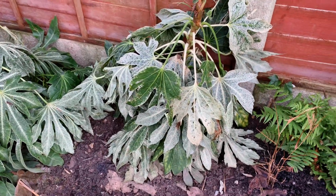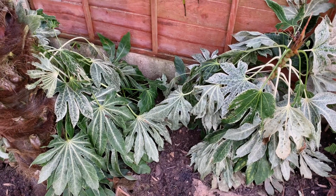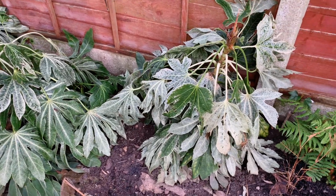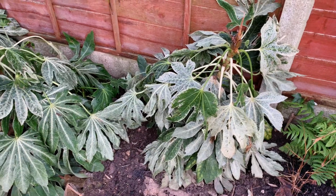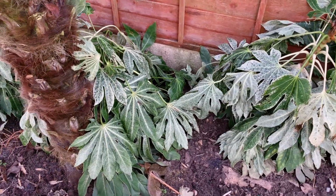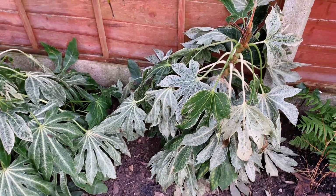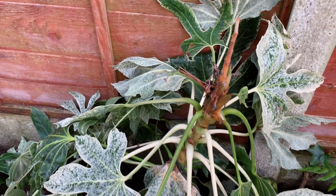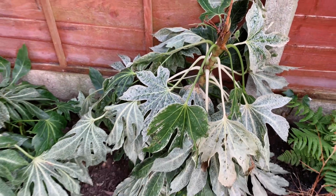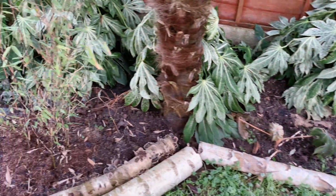Here, the Fatsia, spider's web. You can see they look really miserable, but in reality, this is more of a reaction to the cold. They take all the moisture out of the leaves to prevent them freezing, and they'll actually bounce back through the day, or as soon as temperatures get above freezing anyway. What you might find is that the new growth does brown off a bit. You get a bit of die back where the flowers were, but as soon as spring comes around, they put out new growth. You don't see it at all, so it's not something to worry about.